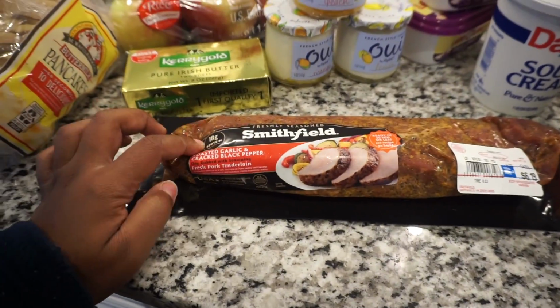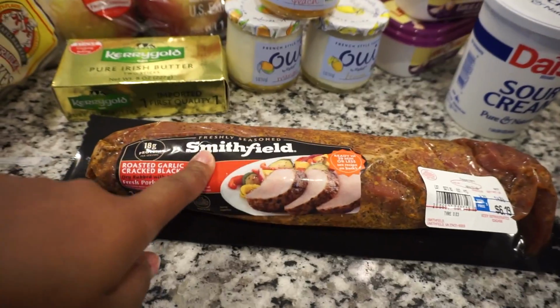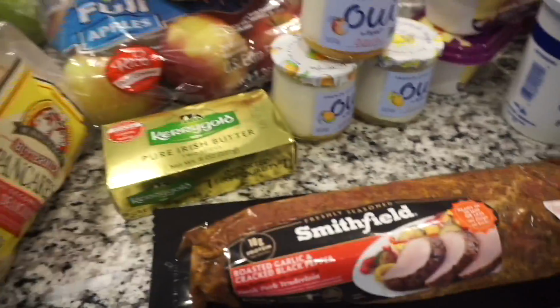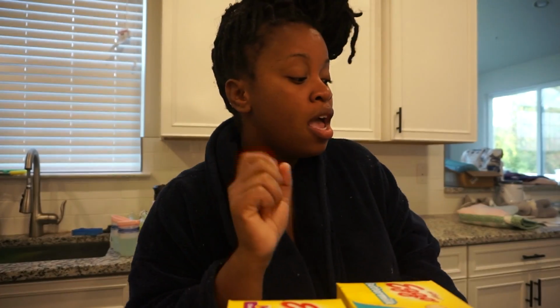This is a pork tenderloin, y'all. Let me tell y'all. Okay, so this is the Smithfield brand. This one is pre-seasoned. Sorry, it's roasted garlic and cracked black pepper. So let me tell y'all. All right, I got y'all propped up on the Cheerios. Okay, let me tell y'all.